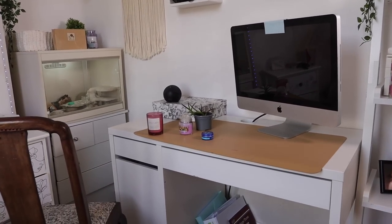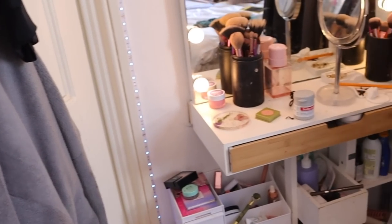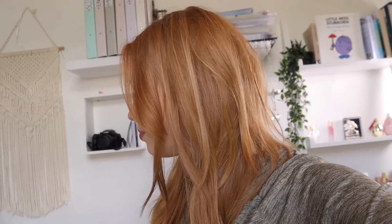Look at the difference. This half of my room looks so clean. Then you've got this and this. We'll get to it. So we've done like half of my room now. It's looking definitely a lot cleaner. Now I need to do this shelf here because it's just very cluttered, and then I'm gonna do my vanity, and then that's all I'm doing. I'm not doing any clothes because I recently cleared my clothes and they're kind of clean at the moment.